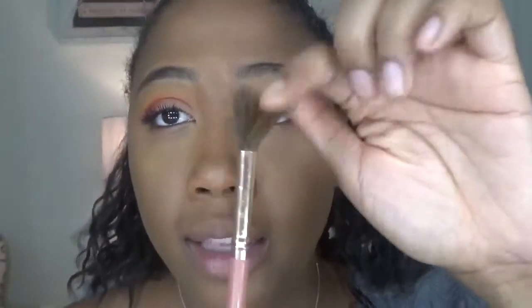I'm gonna use my Ray Ray times BH collaboration brush. This is the number 5 from that set. This is one of the highlighter brushes that set came with. The individual shades don't have names, so I'm gonna jump into the highlighter shade first. And we're gonna place this on the high points of the face.